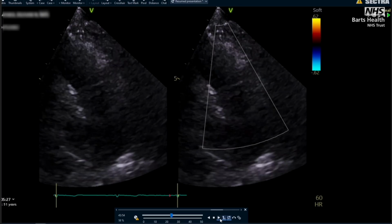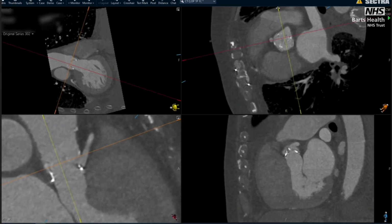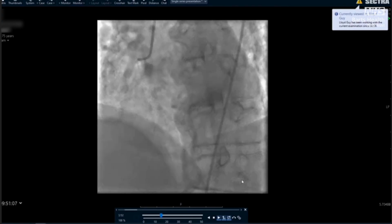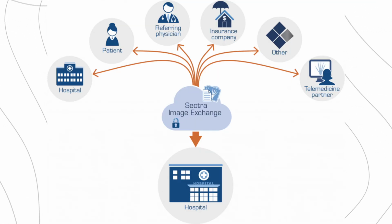Along with the referral, please also send us the patient's most up-to-date echocardiogram images, and if you have them, the CT TAVI scan and angiogram. The images should be sent to the Barts Heart Centre PACS department via the Imaging Exchange portal. Please liaise with your imaging department to help facilitate this. If we don't have the images available, this can potentially delay us processing the referral.